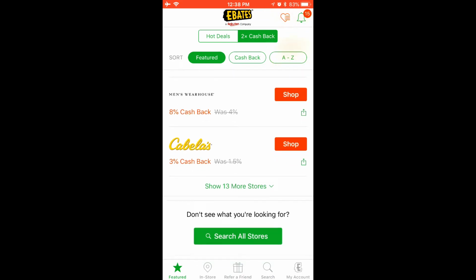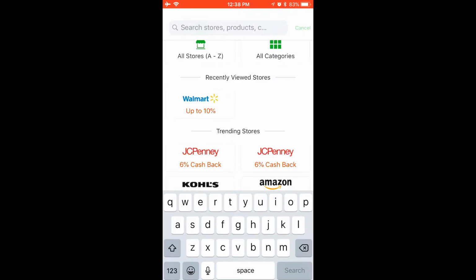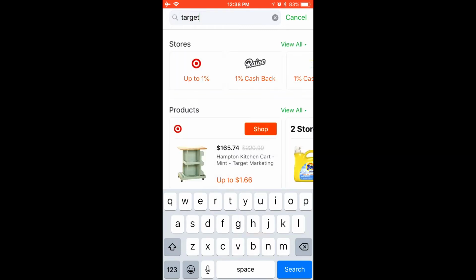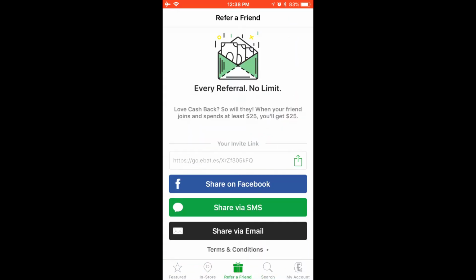They have Cabela's, and you can search for a certain store if you're curious. And you can even see they have Walmart, Kohl's, and let's see if they have Target. So I'll type in Target. And so that pulls up Target, and they say up to 1% cash back. And you can see different products that they have and what they have the cash back available on.